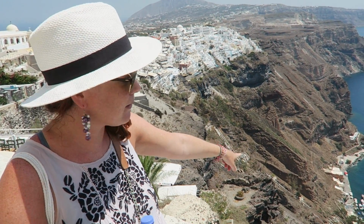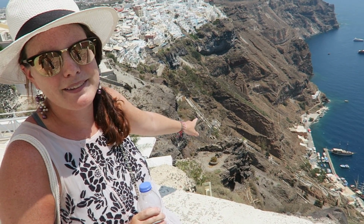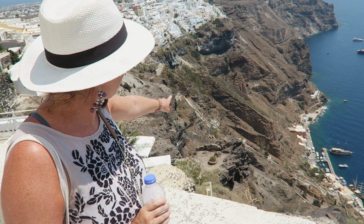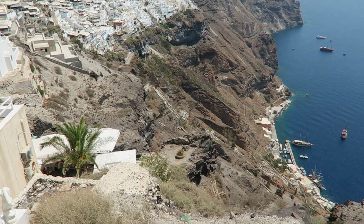So if you happen to be coming to Santorini via a cruise ship, which a lot of people do, you're going to come down here to the old port and you'll have 3 options to get up. Easiest one is the cable car. You could walk, you can see the steps there, and I think there's over 500 of them, or you can come up by donkey. I think I actually see people on donkeys way down there, but they're really small.